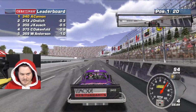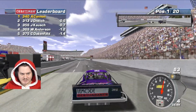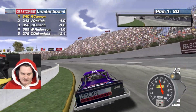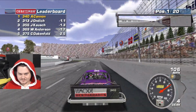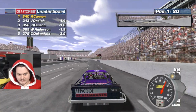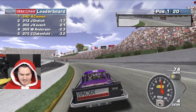So it looks like Anderson's fallen to fifth, but I still don't think that him finishing fifth is going to give me enough points. Now he's fourth. But yeah, I don't think we're close enough in the points to win just by beating him by a couple spots.